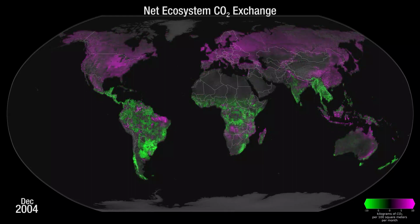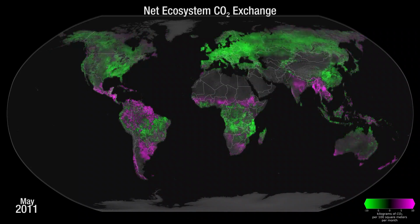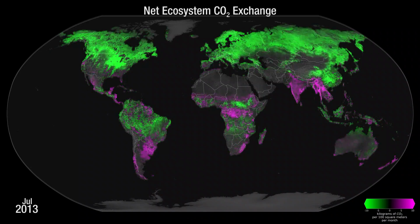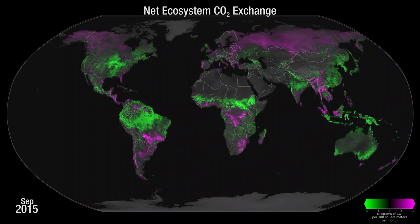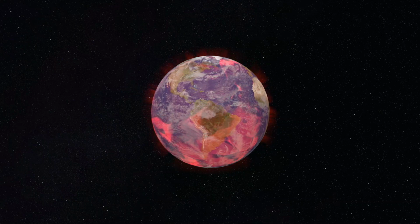However, human activities are causing an increase in greenhouse gases, such as carbon dioxide, which is leading to an enhanced greenhouse effect and contributing to climate change. The evidence of climate change is all around us.